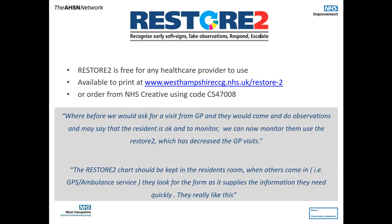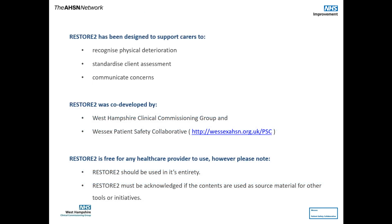RESTORE2 is free to use and is available from the West Hampshire CCG website or NHS Creative. RESTORE2 has been designed to support carers to recognise and respond to physical deterioration. It was co-produced by West Hampshire CCG and Wessex Patient Safety Collaborative. It is free to use in its entirety and must be acknowledged if used as source material for other tools.